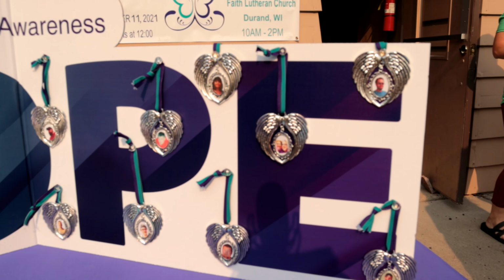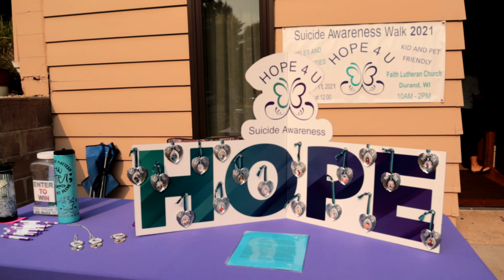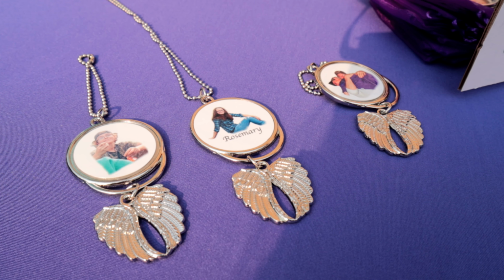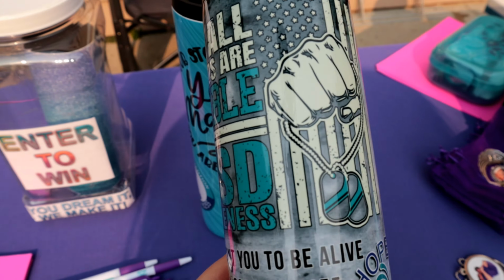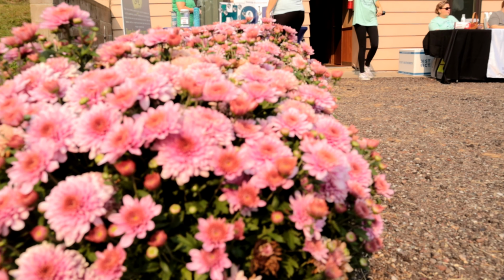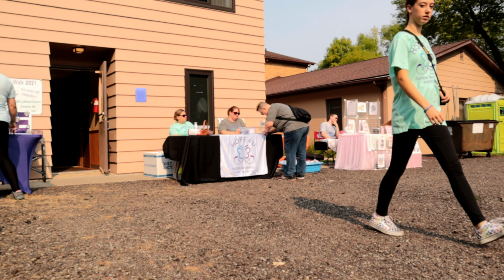This is the table from another vendor, Handmade More. They are very, very nice people offering Hope for You angel wings. They make beautiful tumblers too. That's everything outdoors. Let's move to the indoor.